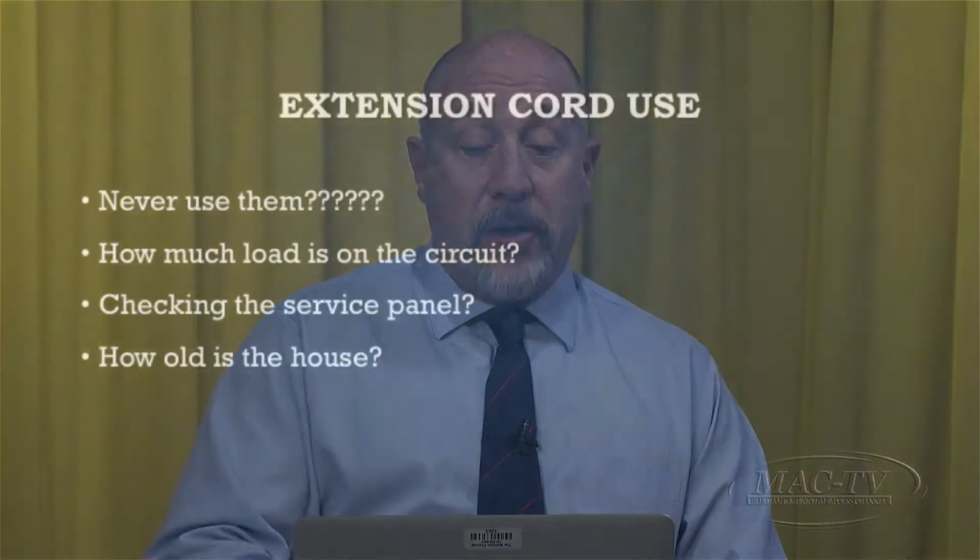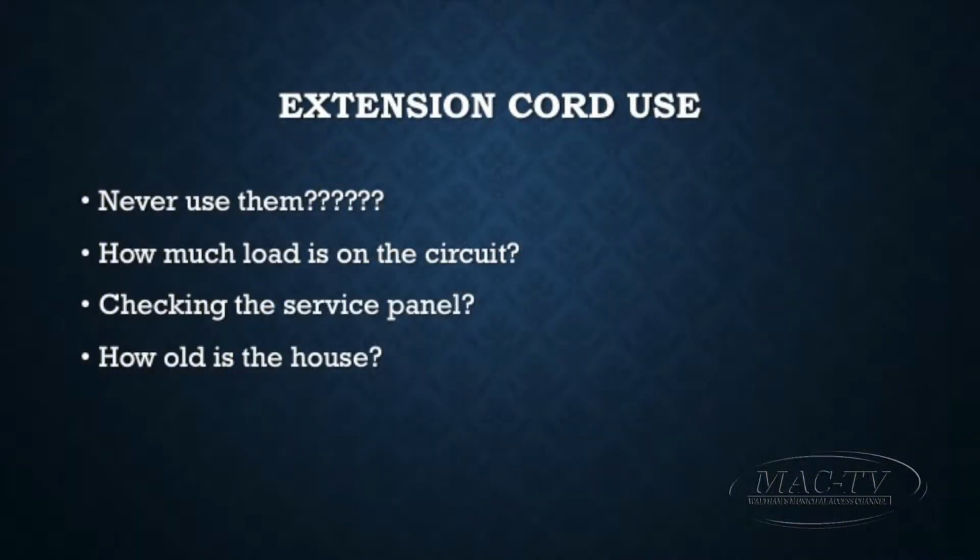It's never recommended that you use an extension cord, but if you do use them, a couple of things to consider: how much load is on the circuit. If you do have to use an extension cord or a power strip, you want to make sure that you're not on the same circuit as your refrigerator or your bathroom or something like that. It's always a good idea to have a dedicated circuit if you need to run more than one power outlet off of the same outlet. So you just want to be careful and use common sense when you use an extension cord.